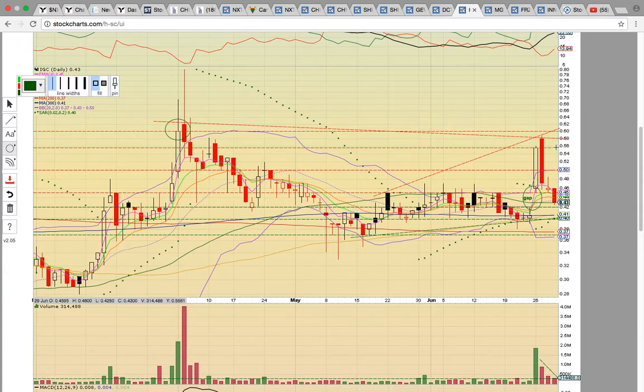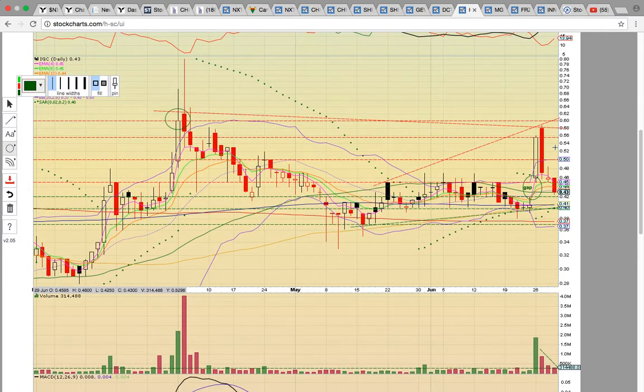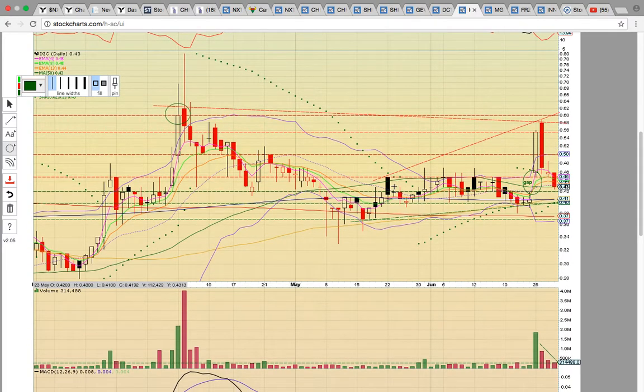The news was good on this. It should be able to continue this uptrend. If you notice back here, there was a break above the middle Bollinger Band at the end of May, and then for the whole time in June, it's been turning this middle Bollinger Band into support. It broke below, hit the 100 simple moving average, but it got back above the middle Bollinger Band. We want to see that level hold and a new uptrend begin.